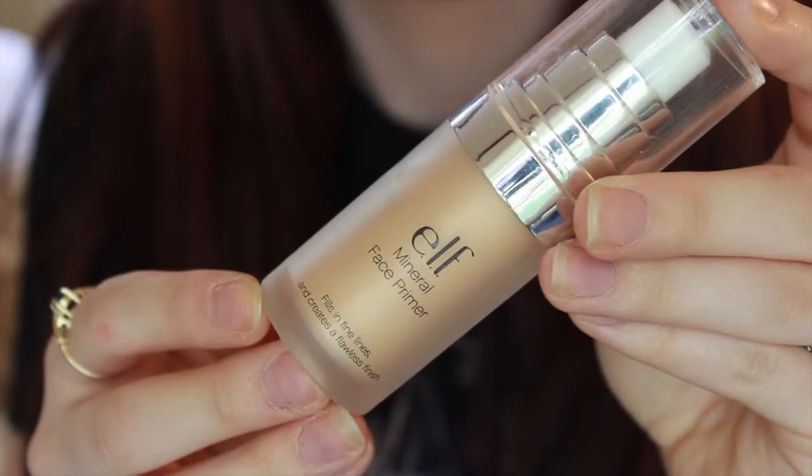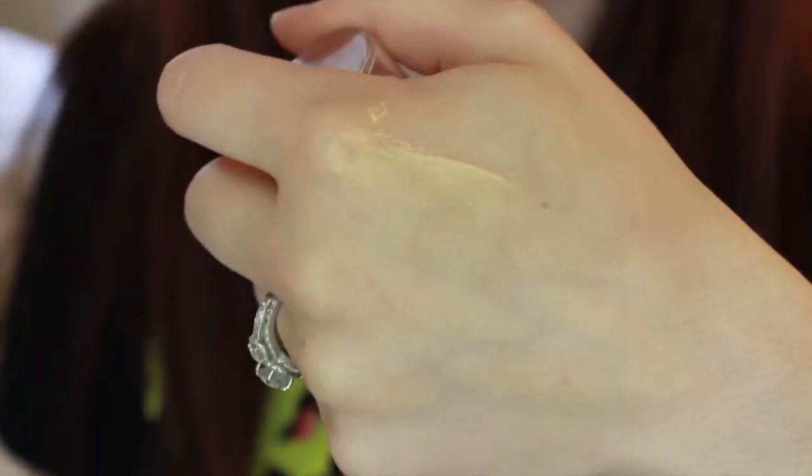So this product was mentioned in my recent Target haul. This is the e.l.f. Mineral Face Primer and it is in the shade Radiant Glow. I love this stuff. I think it goes on very smooth and flawlessly. You only need about half a pump. I think a full pump is way too much. It definitely has that golden undertone to it, so when you apply it, you get that nice radiant glow on your face, and then I apply my foundation right over it. Since I've been using this, I have noticed my complexion looking a lot better with my foundation and everything. I think it's definitely a nice flawless finish.